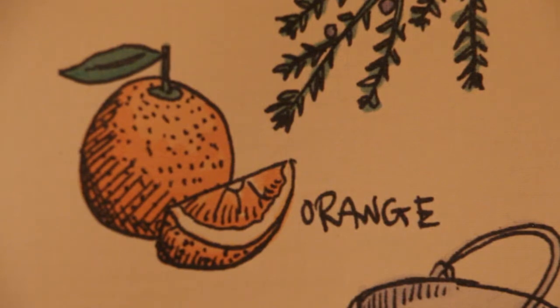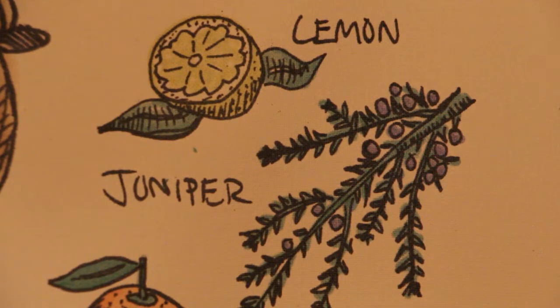But yeah, we try and use Scottish ingredients where possible. Obviously, vanilla and ginger are a little tricky to find in Scotland, but where we can, we use Scottish ingredients.